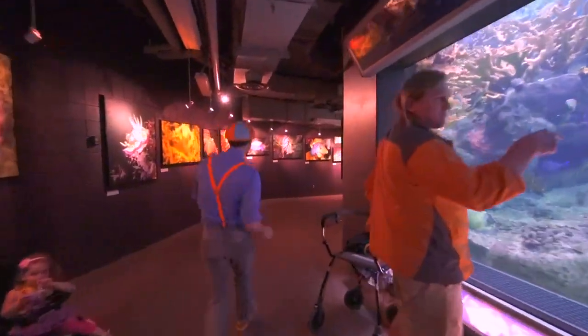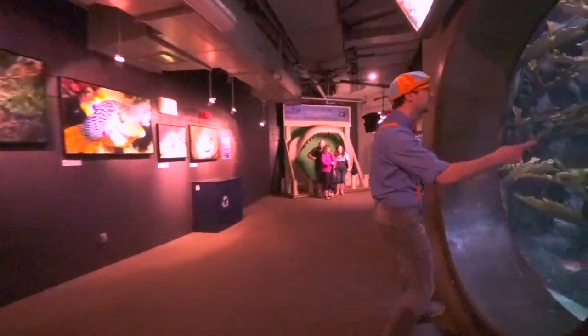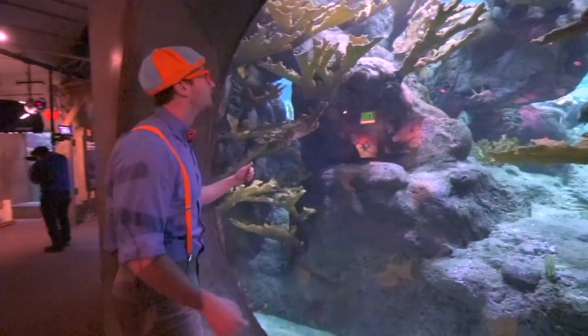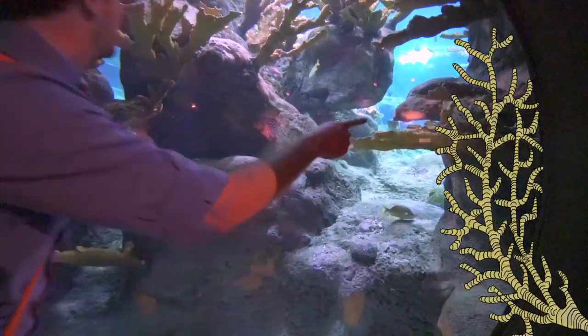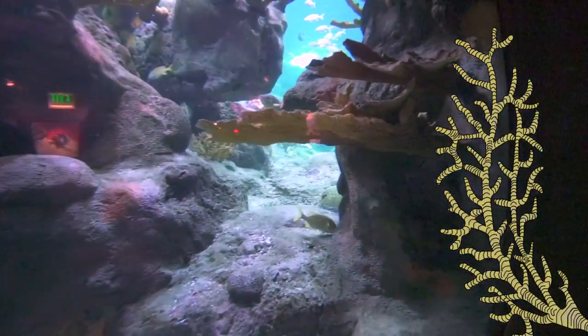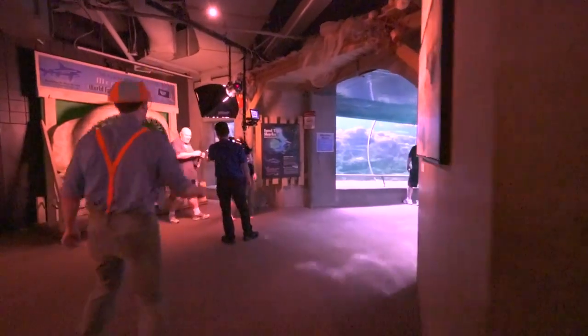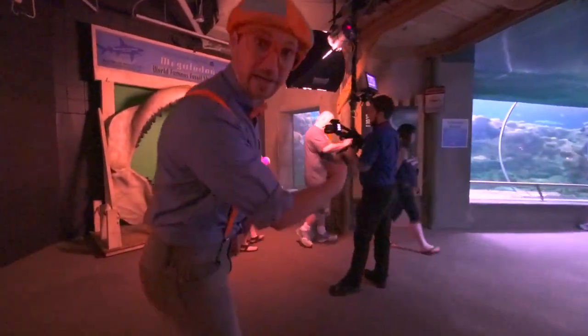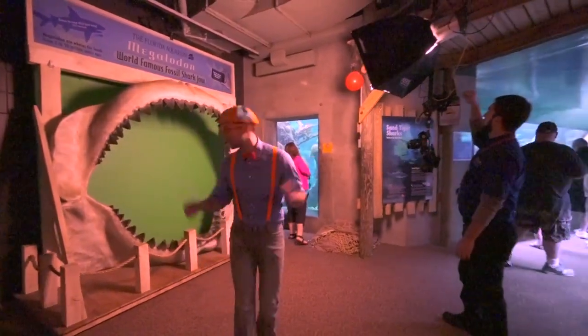I see a little spot. Oh, what's in here? Whoa. Look, they kind of look like rocks. See those? But they're actually alive. Okay. Oh, what do you do right here? Ooh, I think it's time for a picture.